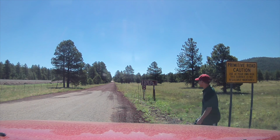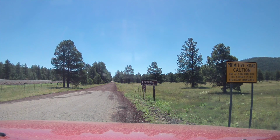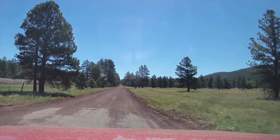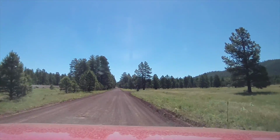After a quick stop to check road conditions and snap a few pictures, we're off into the forest. The 13-mile drive to the Sycamore Canyon Vista trailhead winds through cool ponderosa pines and the alluring Garland Prairie, with the San Francisco peaks offering a stunning background to such already gorgeous scenery.